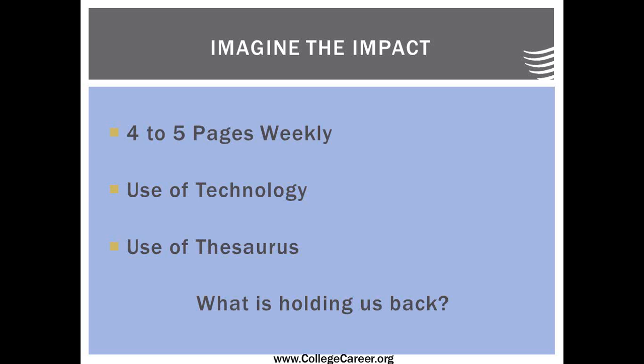Some other things that we found. Students who wrote 4 to 5 pages weekly did so much better. Think about it. That's a page a day. It's a half page a day, actually, if you break that up between English language arts and social studies. So have students write 4 to 5 pages weekly, use the technology, and use the thesaurus. That's another really interesting thing that we found, and it goes back to that issue of inquiry and complexity. The students who use the thesaurus, who are interested in very specific vocabulary use and the meanings of words, they did so much better.